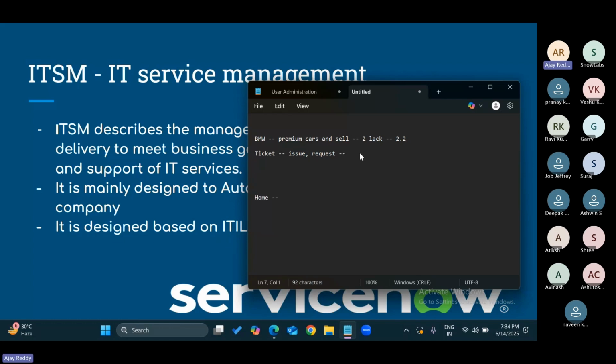Let's imagine I'm Ajay, a Java developer working in the BMW company. BMW provided one laptop. It's been 1 year I'm working in BMW. After 1 year, suddenly my laptop keyboard is not working on a particular day.